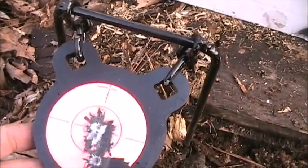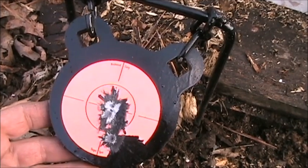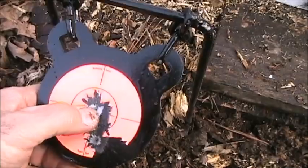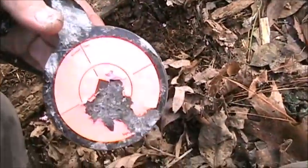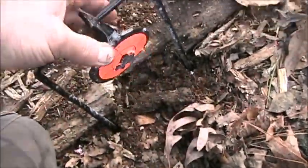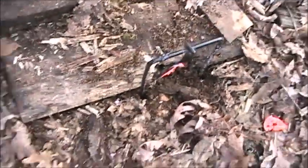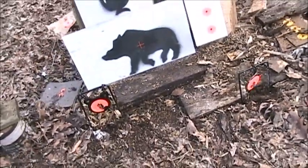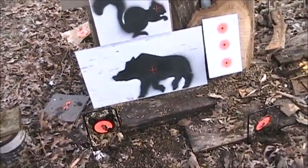And here's the impact from the targets. I got a little bit more settled down there. There's actually three impacts right there in the middle. Same with the steel targets. So anyway, that's some shooting with the little Marlin Model 60.